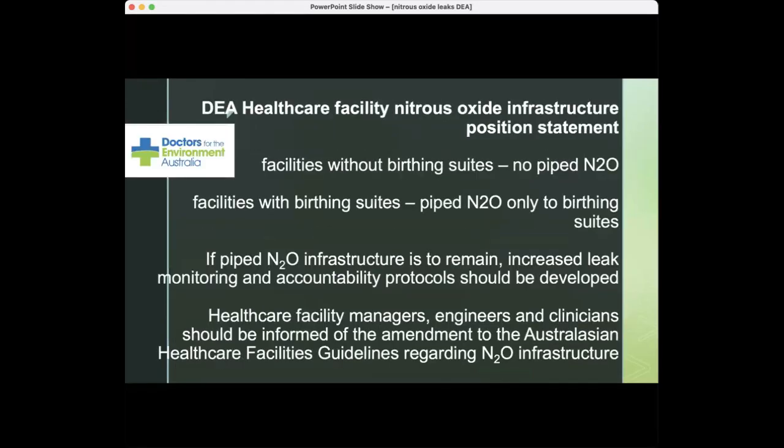DEA has written and published a position statement on nitrous oxide, which you can read, but essentially it says that facilities without birthing facilities should have no piped nitrous. Facilities with birthing facilities should consider only using piped nitrous to birthing suites. But if piped nitrous infrastructure is to remain, we need to have increased leak monitoring and accountability protocols. And we need to make sure that healthcare facility managers, engineers and clinicians are informed of the amendment to the facilities guidelines regarding nitrous infrastructure.